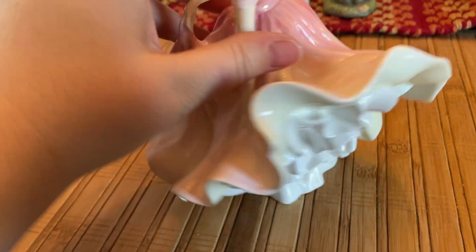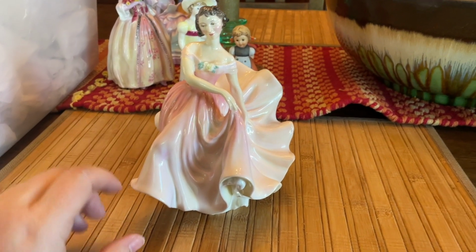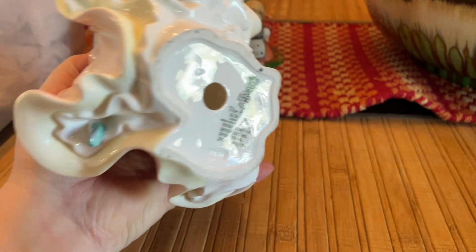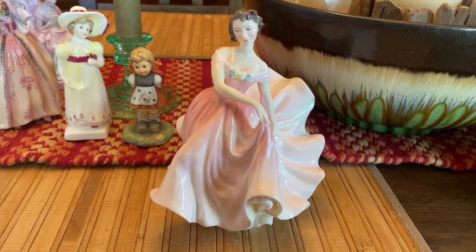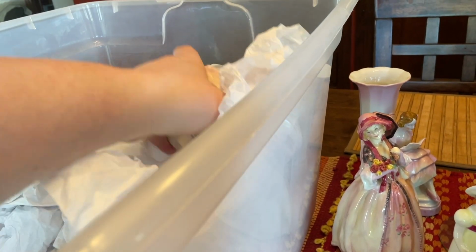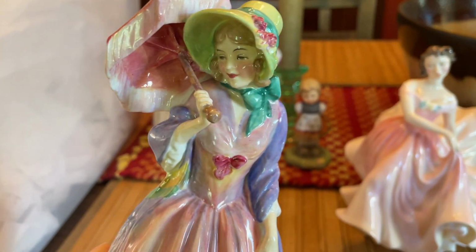Look at the details of her petticoat. Look. Isn't that amazing? Just a beautifully constructed piece. Just gorgeous. So let's see what her name is. The Polka. Look at her little green foot in there. Her little shoe. Like I said with the Global, the Hummel, they just have gone down in popularity and down in value. So I don't know if we're going to find homes for these or not, but I'm going to try. Ooh, she's colorful. Look at her little face.